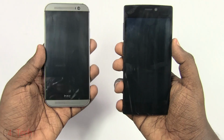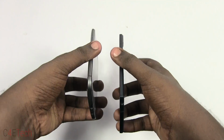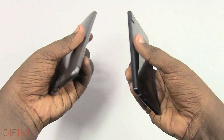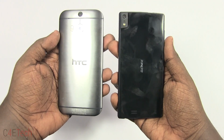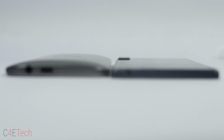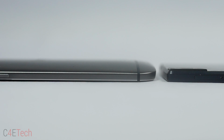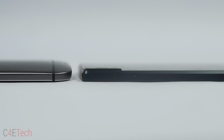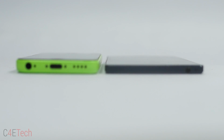Now first up on our list, we've got the thickest of all, the HTC One M8. The M8 is 9.35mm thick. Although you might not be able to feel the thickness, mostly due to the fact that the whole back of the phone is curved to the edges and it makes it feel a lot thinner than it actually is. Again, the HTC One M8 is at 9.35mm, and as always the S5.5 is at a thickness of 5.55mm.